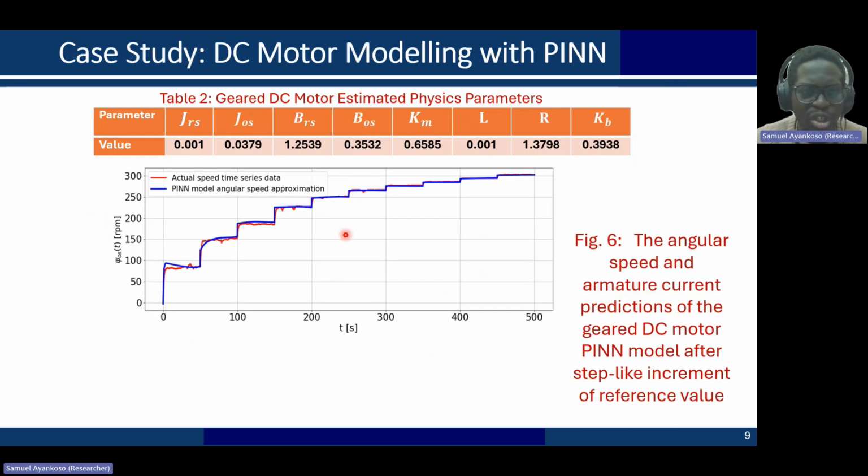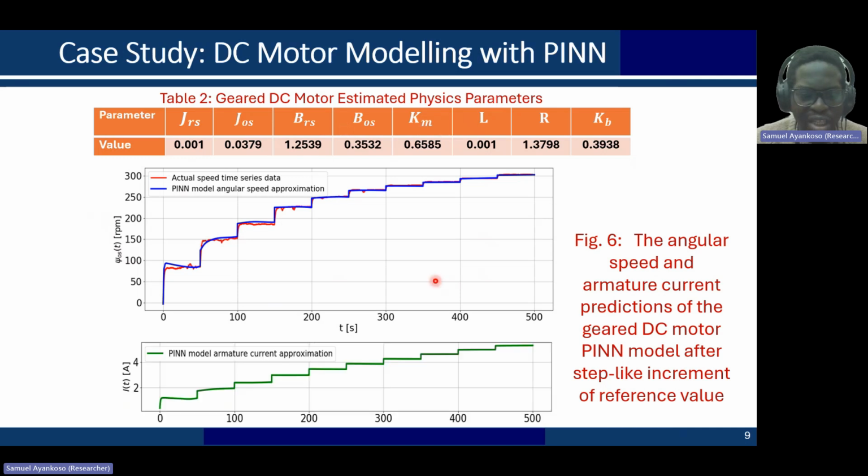So here I'm showing the result we got when we trained the physics-informed neural network model. We can see the estimate is also good. I mean, the estimate of the angular speed of the motor. And aside from that, we were able to estimate some of the parameters of the motor, which is something very good. We were able to estimate the inertia terms. We are also able to estimate even some other constants. Another thing is that we're able to find what the armature current will be as the speed is changing. So this means physics-informed neural networks are able to give us better results.